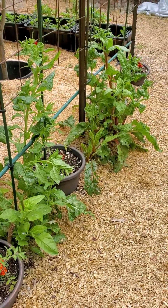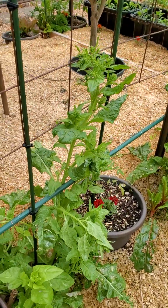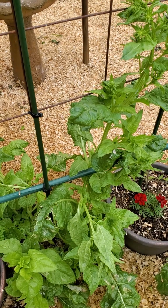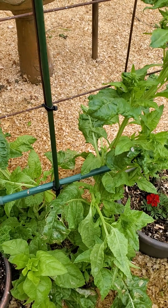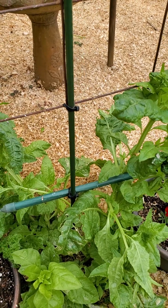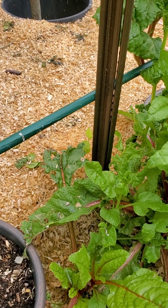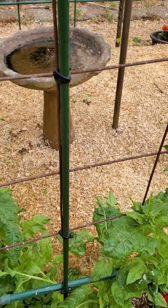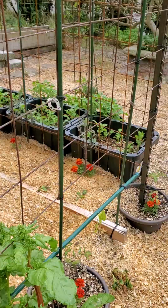Everything you see in the pots here are Amish paste tomatoes. In between, I have Swiss chard that has wintered over. It fed us all winter. Now we're into the serious growing season. I gotta get out here and keep them trimmed down. I do have, yes, you see some bush beans growing in between there at the foot of the columns. Just put up this little gate to keep the dog out, but we're still working on that.